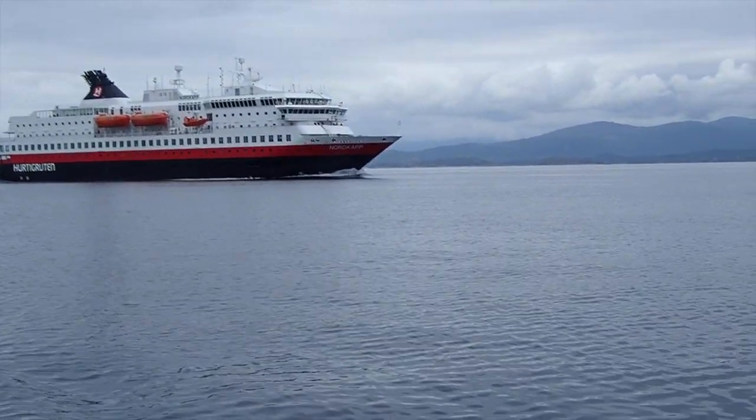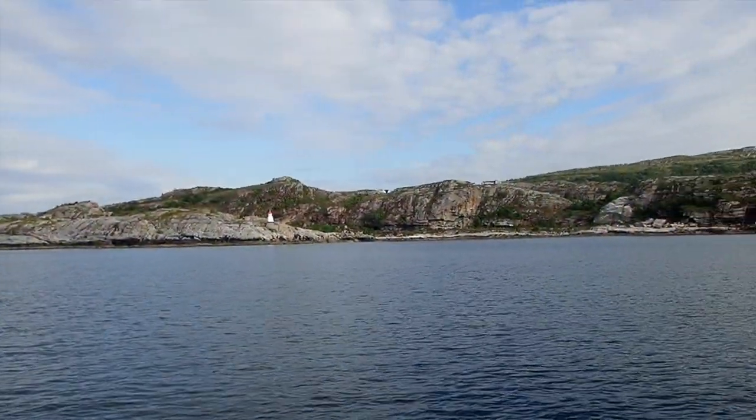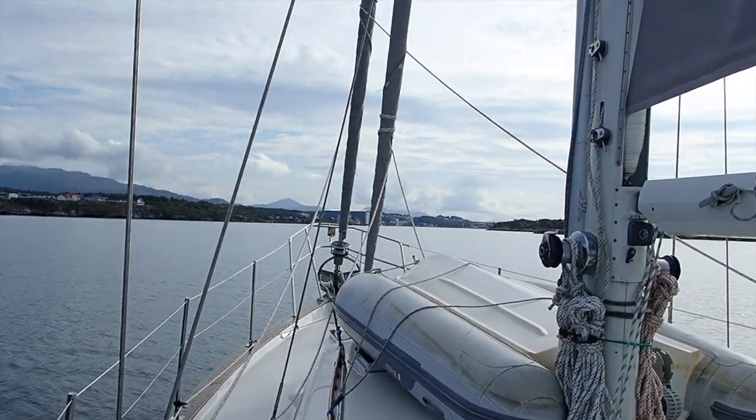We continue south in and out of the fjords every day, dodging rocks and traffic like the cruise ships. As we got closer to Kristiansand, the weather began to deteriorate, but we still had to continue our southern progress to Ålesund.